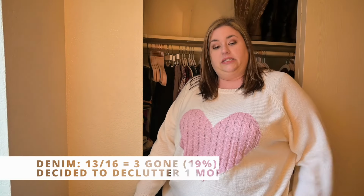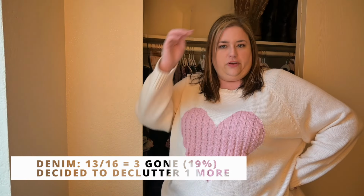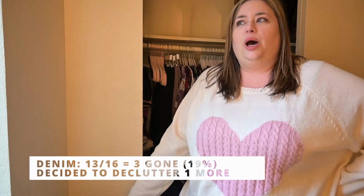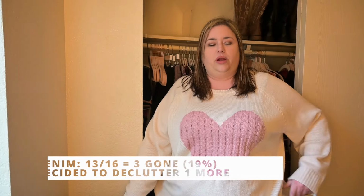Okay, so with denim, I had 15 pairs of jeans, technically 16 with the ones I have on right now. And I got rid of 2 pairs, one Elaine Bryant pair that is so freaking cute, super distressed. I absolutely love those. But again, I hate Elaine Bryant denim. And the waist, it just fits terribly for my body type. If you're kind of like Beyonce where you have a smaller waist and bigger butt, they will fit you perfectly.